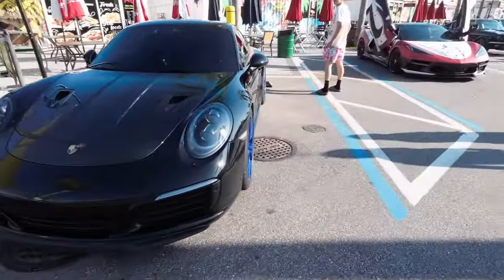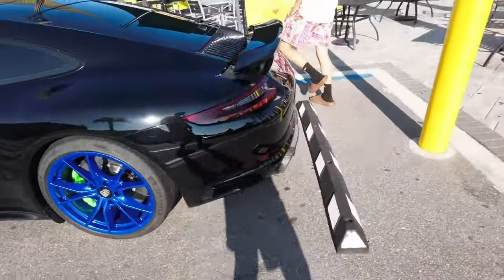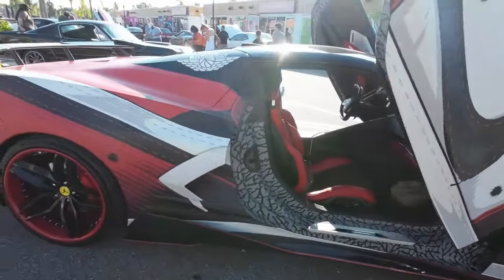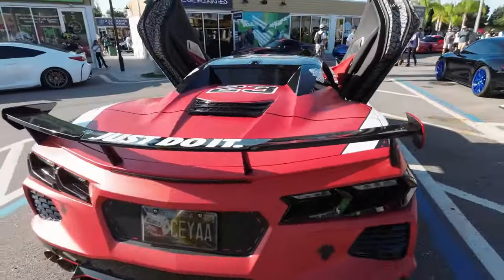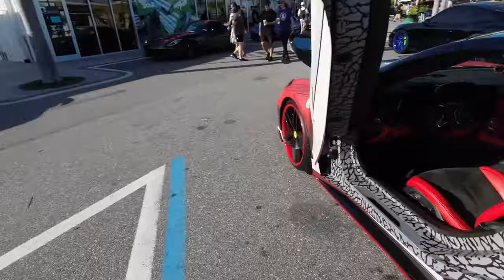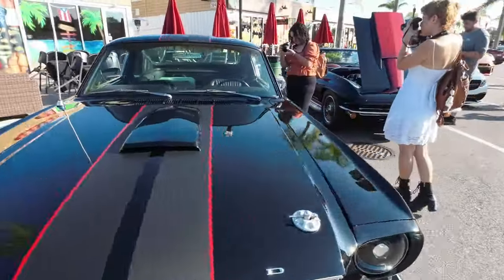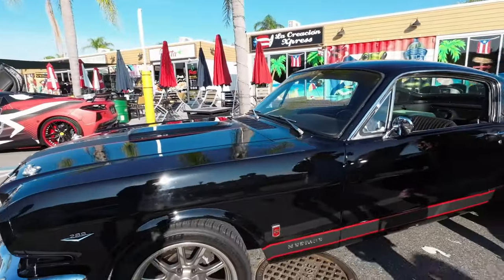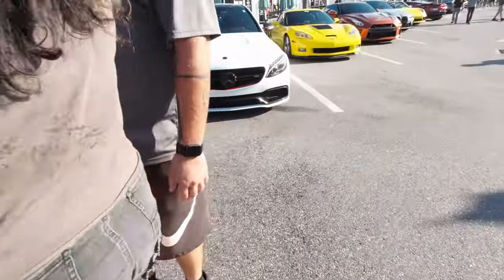First off, starting: 911 on blue rims. Rear-engine 911 on blue rims. C8 Corvette with an Air Jordan wrap. This one actually looks real nice, better than a lot of other C8s that I've seen as of late. '65, '67 Mustang. All I know is that it's the first gen. I think it's the one with the inline six inside of it. C2 Corvette.